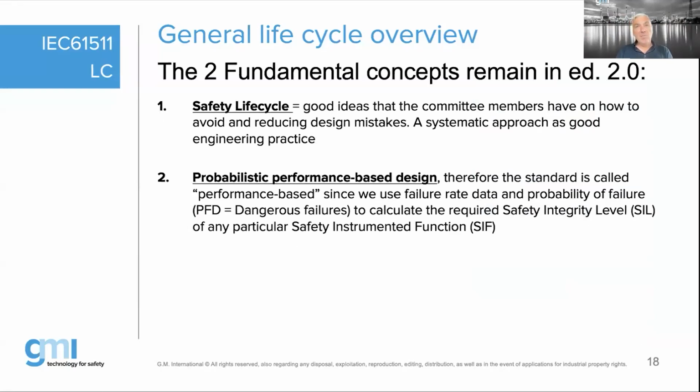To explain this simply to people who have not been involved yet or have never seen a life cycle: the life cycle is nothing more than a systematic approach for engineers to do something systematically. So it's a working method. It's a scheme, a working method scheme that, step by step, will explain how to approach, how to achieve, and how to prove it. That is the life cycle.